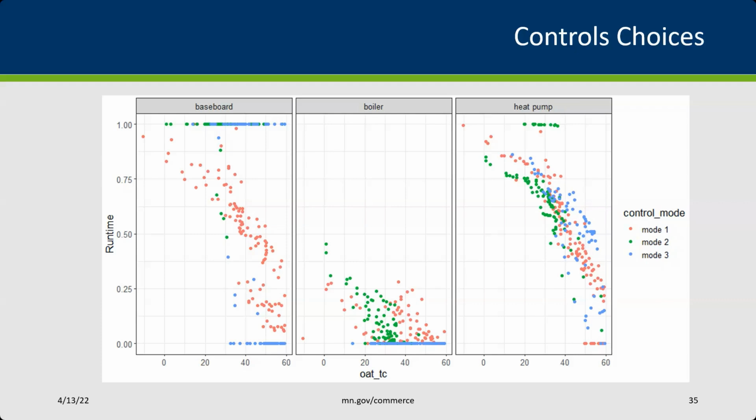And so the big takeaways from this were, when left up to its own control, we saw quite a bit of baseboard runtime in the red, a decent amount of boiler runtime, and still some pretty good heat pump runtime. But as we increased control to thermostat set points and then to the third-party system, we saw the boiler runtime reduce and essentially be very limited under the third-party controller in mode 3. We also saw the baseboard runtime tied, we assume, more with occupancy, so it wasn't always on. Some days it was on quite a bit, and other days it was barely on at all in the controlled modes. And we also saw the heat pump runtime increased, especially in the third-party control mode.